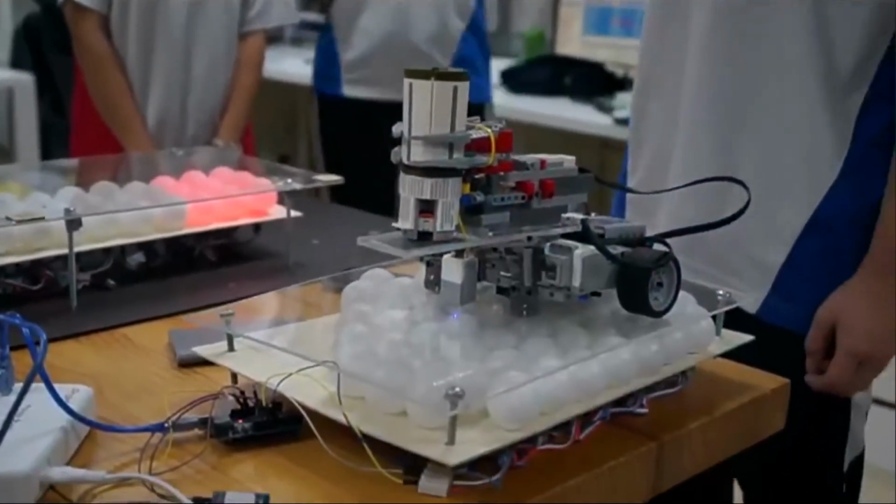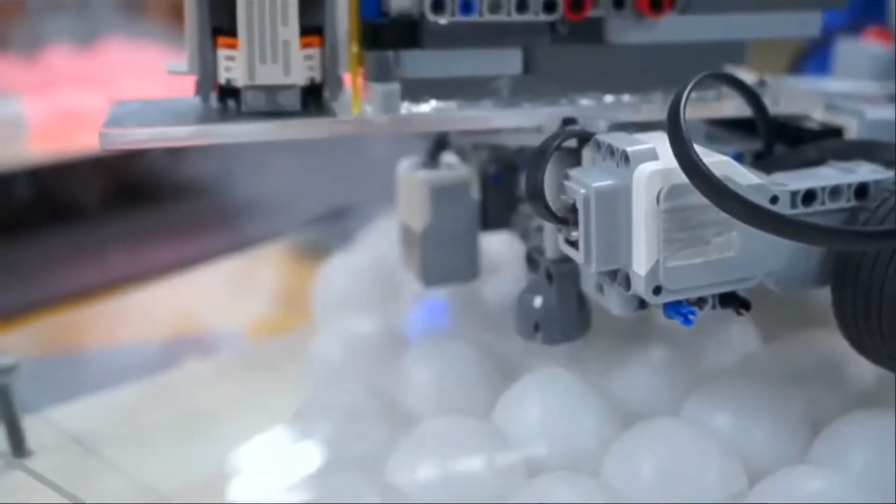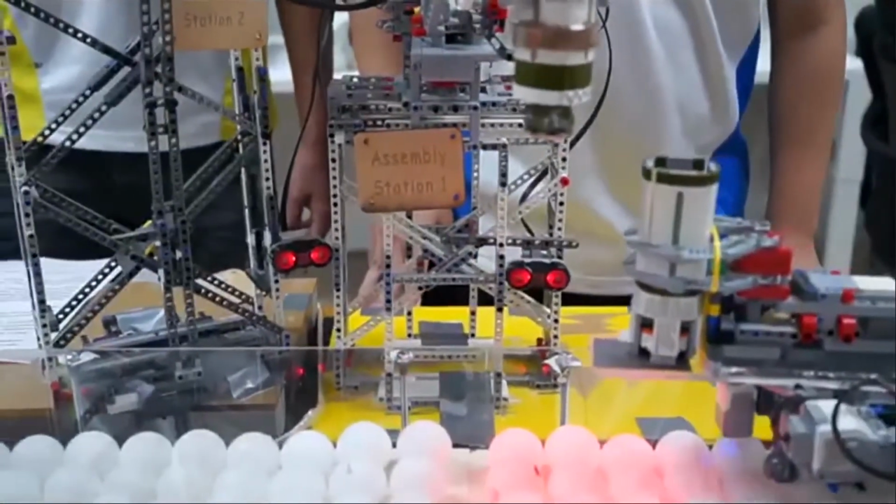We use a controllable LED light and the EV3 color sensor to detect the brightness of the LED tunnel and check the movement of the robotic arm. The first assembly procedure begins.